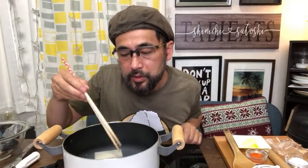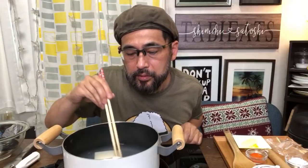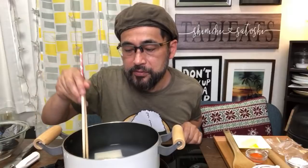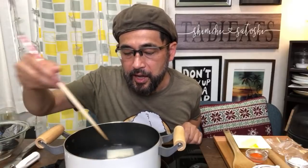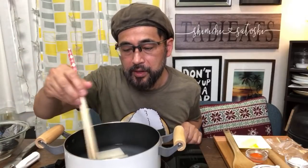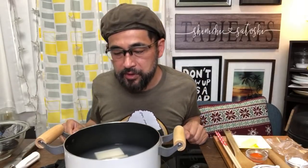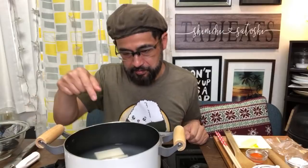So, you can use a microwave to soften this mochi, but I want to show every process. So I'm using a pot.